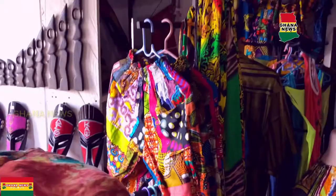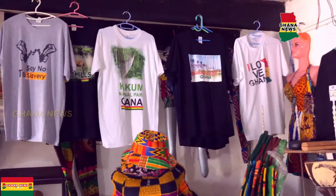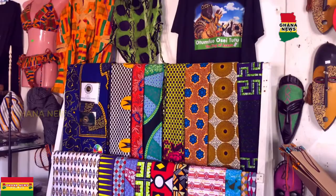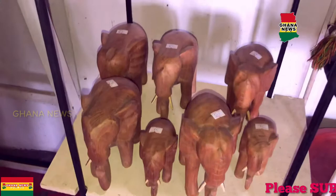Nice costumes, nice dresses, neatly made with African satin, African cloths. Then we have some nice African prints as well. You must buy one before returning back to your roots, to your country.